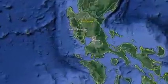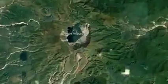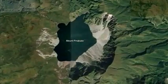Mount Pinatubo can be found on the island of Luzon in the central western Philippines. Specifically, it is 90 miles northwest of Manila.